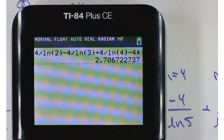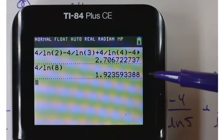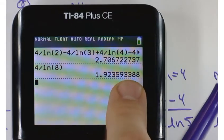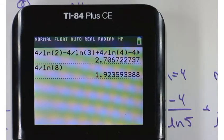Now, how far could I be off? I mean, am I close? Am I far? I could be off by as much as the next term. So the next term would be 4 divided by the ln of 8. So I could be off by a fair ways. If I wanted to have a good approximation of this series, I actually should go out a lot farther until this term was sufficiently small for my needs.